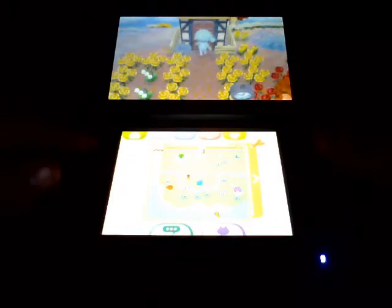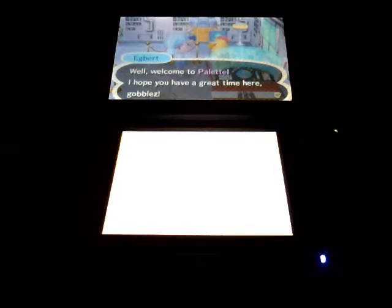This is Egbert's house. Egbert is a chicken, if you guys didn't know. He's a chicken. Because, yeah, he's a chicken. And there is. Nice to meet you. Are you here visiting? Well, welcome to Pallet. I hope you have a great time, Gobbles. Okay, Gobbles.